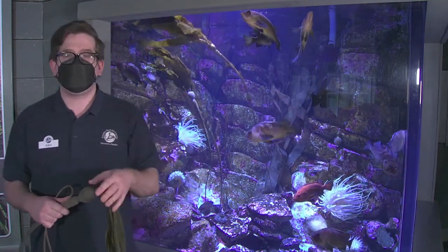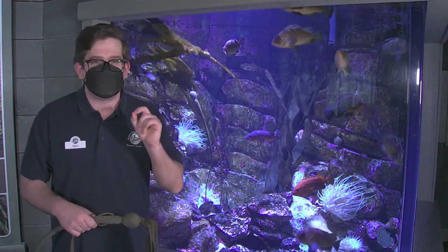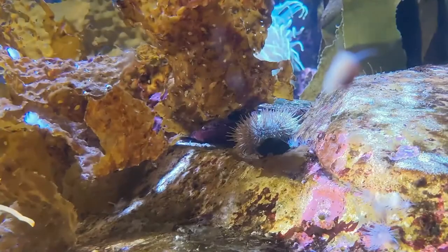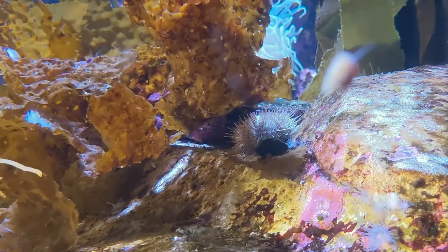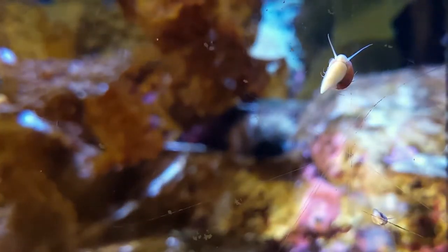Now, we do have critters in here that will actually go around and eat the algae. We've got snails, for example. They're really small. You kind of got to look for them. And we do have a clip of the snail in our kelp forest tank. So you might be like, where's that snail at? I see the algae. I see some kelp back there. Well, the snail in this case is on the glass. So you can actually see two snails here. You got the one up top and the one down below.